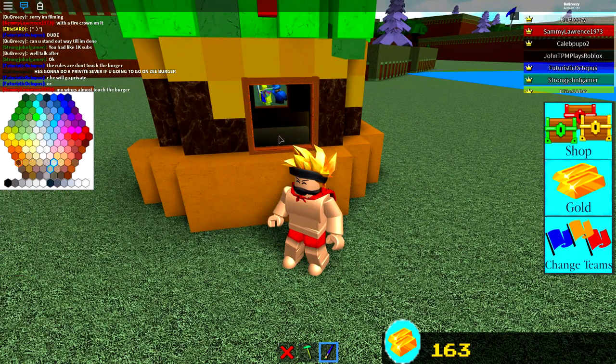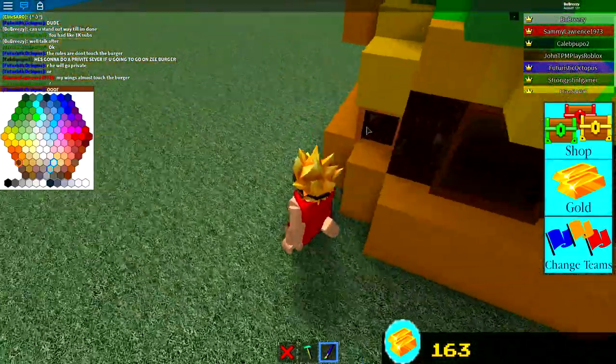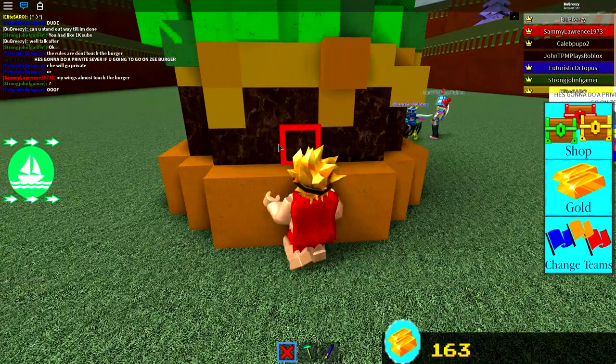So I want it to match the brown that's there. So I'm just gonna click that and make it dark, same as this window. Then I want to do it on the front as well, because I want to have big windows on the front.